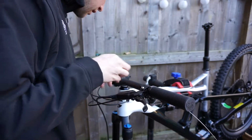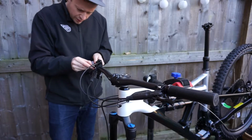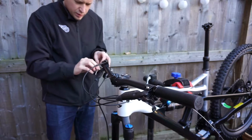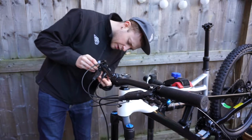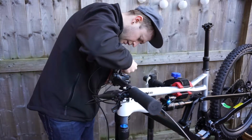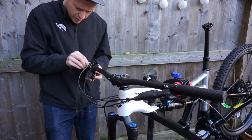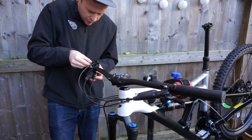Loose. So on this side, I just realised this one also has gears attached to it. I don't think that's going to be a problem. And I'm going to keep the clamps that way around.